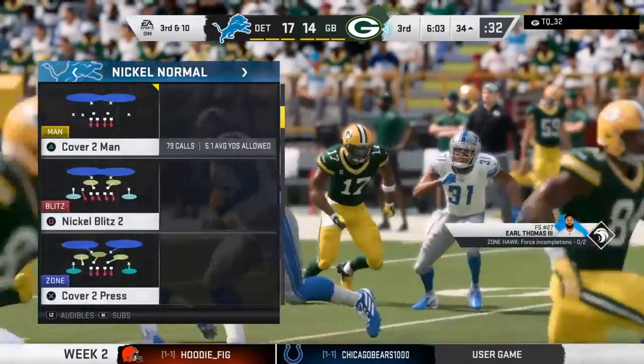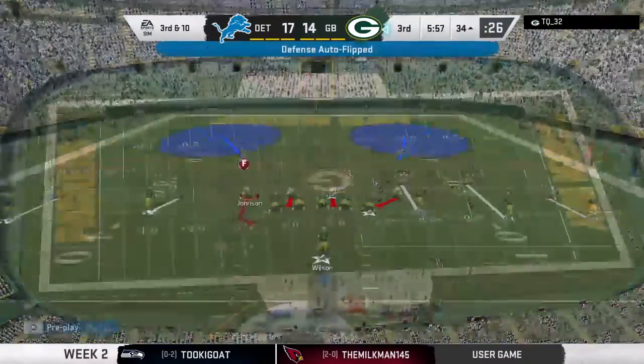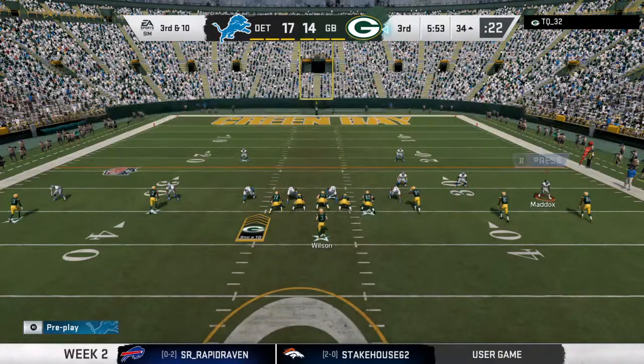Well, that's the big drawback to this play. Even if somehow the quarterback pitches it, he's not immune to the big hit. In this case, he kept it and absorbed it anyway. Big play coming up. Here's 3rd and 10.